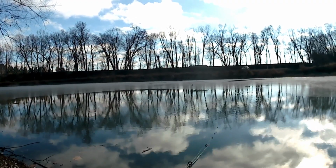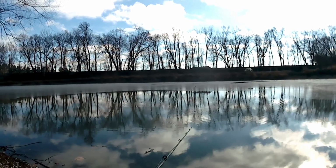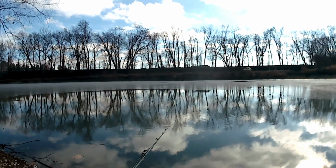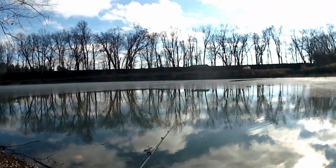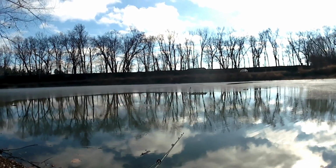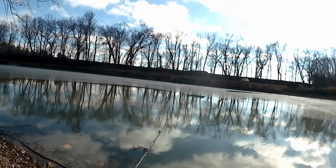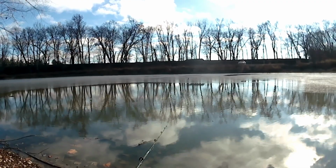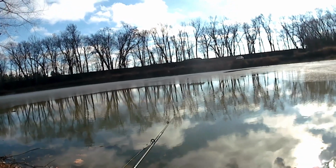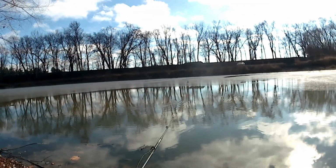I probably should move it slower, but I'm just trying to get a reaction. I wish that ice wasn't around that structure out there. I bet there's some fish out there. We're not going to stay too long if I don't get a whole lot of bites. Right now I'm just kind of showing you how, even if it didn't have ice on it, this is how I would fish it. Start at one focal point and then kind of work my baits around it.